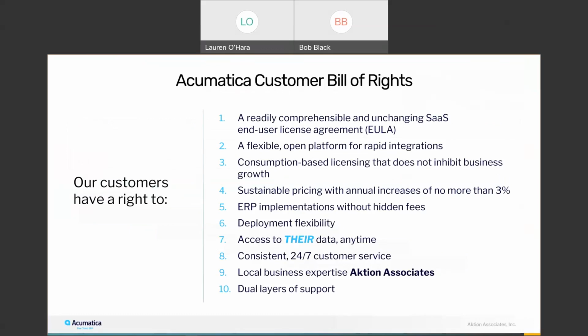Acumatica Customer Bill of Rights. This is a commitment from the executive team, the ownership team, and the board of Acumatica about your rights as a customer. Sustainable pricing with annual increases of not more than 3%. That's a big one. In the legacy world that some of us are used to, 3% is a very small number in comparison, and the amplification of licensing does become counterproductive at some point. For the 3% increases they have, Acumatica brings a lot of value, as we'll see later on with some of these new releases.